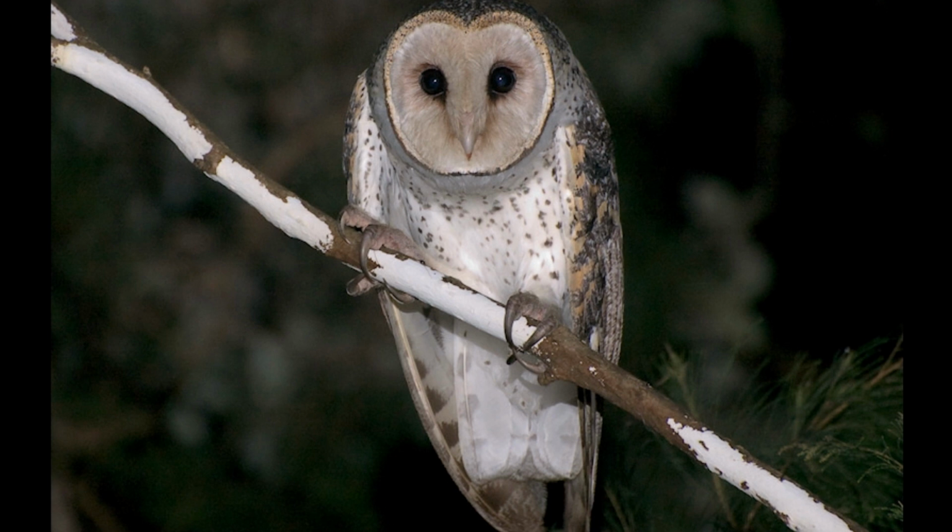Usually, fledging is about 10 to 12 weeks old, so pretty standard stuff for now. You can find this owl in forests and open woodland adjacent to clearings, and in caves also.